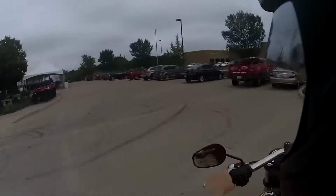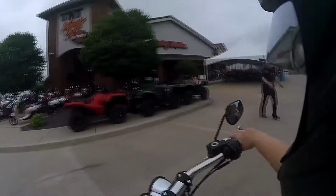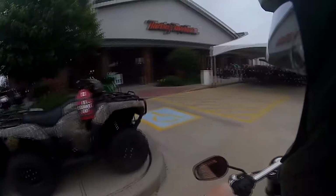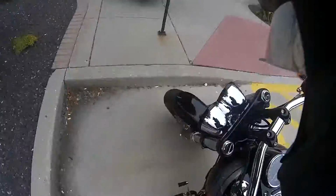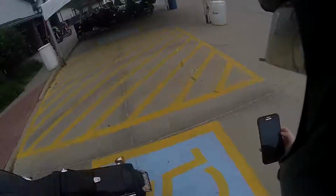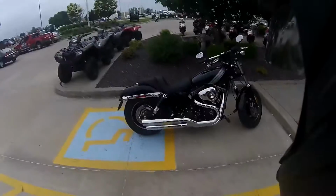And there's a dealer that just walked out, my buddy Andrew. Okay. Wants me to put it in the handicap spot. Definitely love that bike though. That was a really nice bike. Give you a little view of it. It's a badass bike.